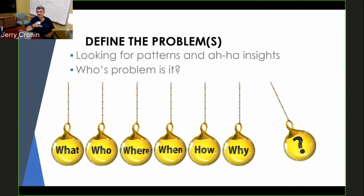And you see the little kind of, I guess they look like Christmas balls or that Newtonian thing that goes back and forth. But the classic questions: what, who, where, when, why, how, okay? What's going on? What's happening? Who's it happening to? Who's getting impacted by this whole thing? Where does it occur? Is it everywhere? Or is it only certain particular, in the case of flooding, intersections? Or is it only certain areas?